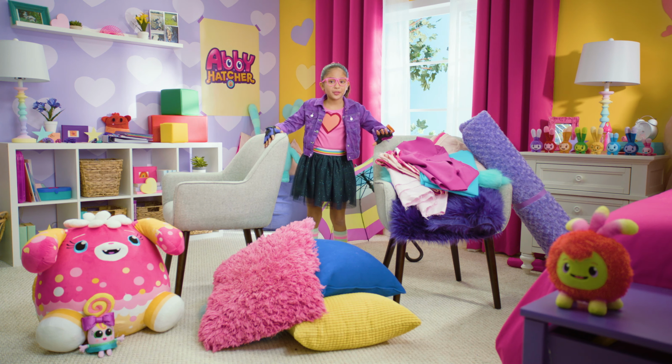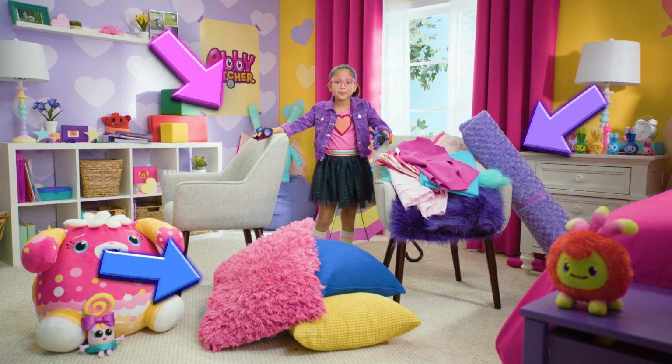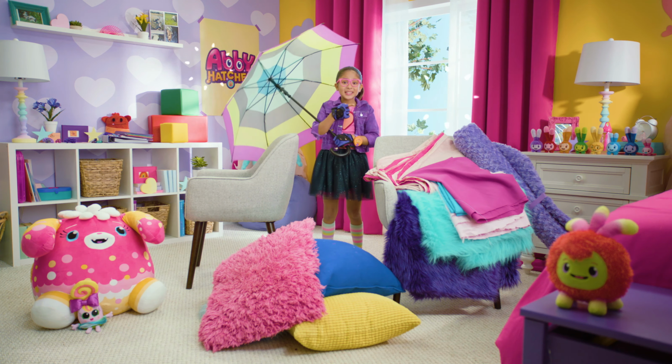All you need to build an umbrella fort is some chairs, cushions, pillows, a bed sheet, and a big umbrella. Let's get to it.